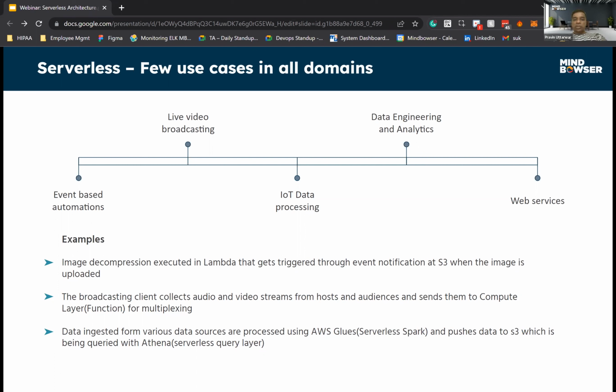But again, the event-based automations, right? Maybe why don't you put more light on that? Yeah, sure. For example, when we consider serverless-based analytics in AWS, earlier we used to go with Spark-based transformations or Hadoop-based transformations, either running in EMR or Databricks. With Glue, AWS Glue is a serverless Spark computing service. So it will only charge for the compute power, only for the job that is running. So Glue is one of the famous serverless computing services in AWS.